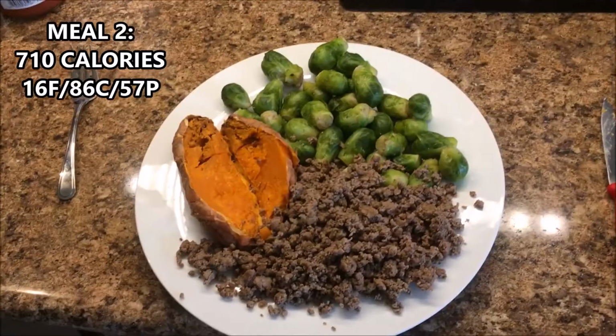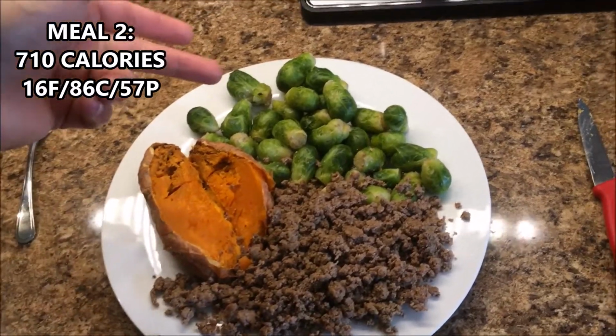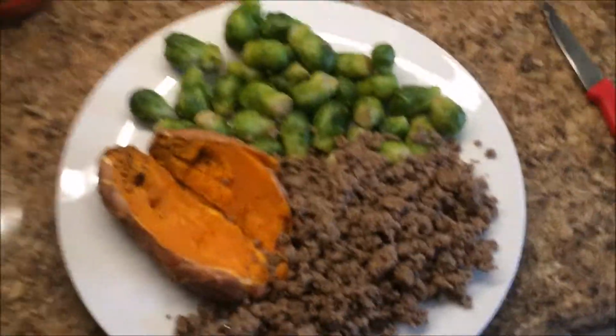Everything's good. Now we're gonna have our post-workout meal, and then have to do some client protocols. Have to make a meal plan and training program for one new client. Real excited for that, actually. But I'll show you guys the post-workout meal. We got 185 grams of extra lean ground beef, 300 grams of sweet potato, and 255 grams of Brussels sprouts. Of course, we're gonna top it all off with some Frank's Red Hot, 0 calories. Gonna make it taste real good.